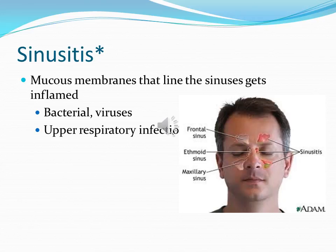As far as treatment for this, it's important to note that if a sinus infection is caused by a virus, an antibiotic is not going to be effective for it. So you have to make sure to note that it is a bacterial sinus infection before taking an antibiotic.